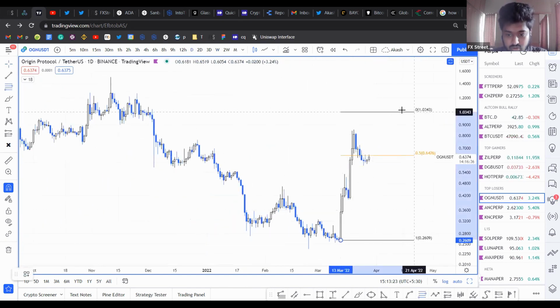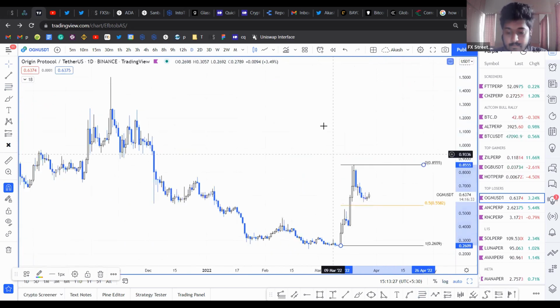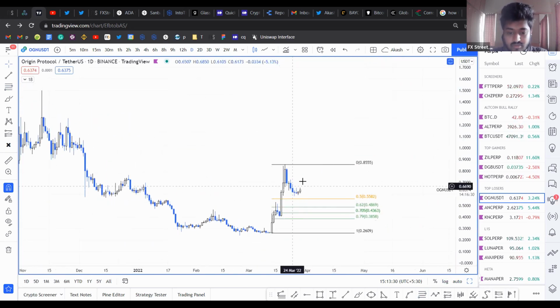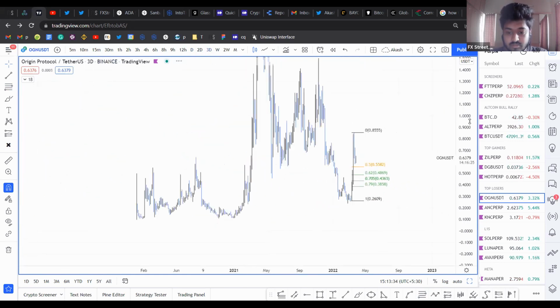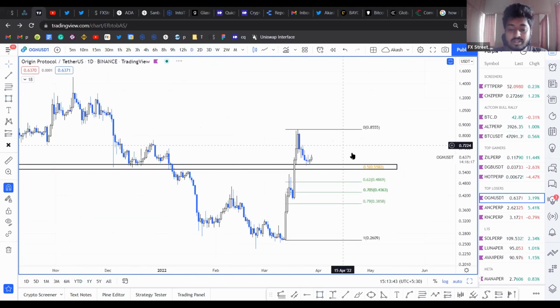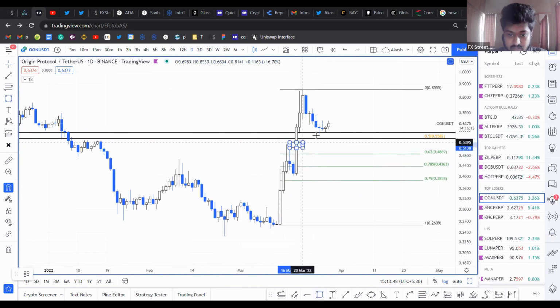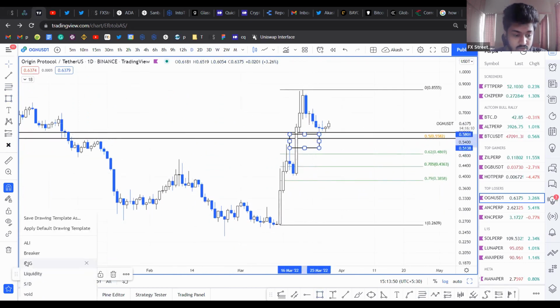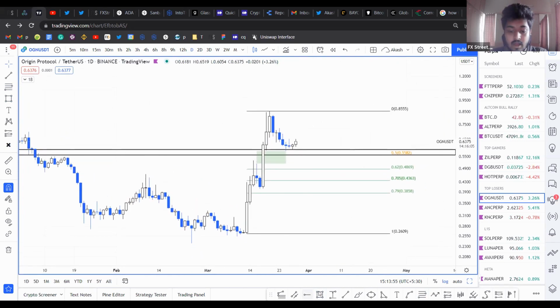If you were to just draw a fib extension between these levels here, right now it's hovering just above the 50% retracement level. And from a 3D perspective, it is near a support level. So from a daily time perspective, I can still see a fair value gap extending from here to here, which is 0.51 to 0.58.